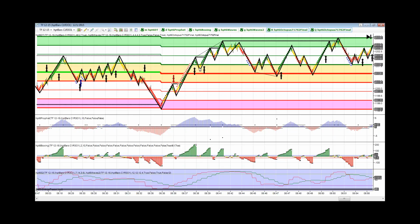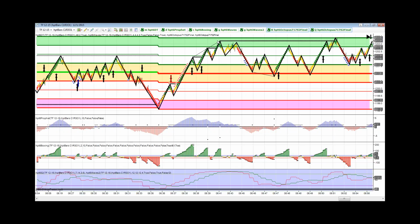But again, this was the second bite out of the apple trade right here. You'd get long again, came all the way up into this phantom area here for another good 16 ticks or so of profit on a runner. And then notice we came back down again. This would have been your second bite out of the apple trade here. A nice scalp, able to get anywhere between 7 to 9 ticks on a scalp. No runner, but then back in again on this one.